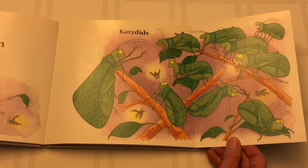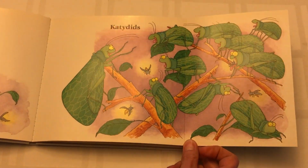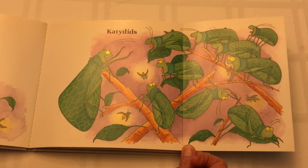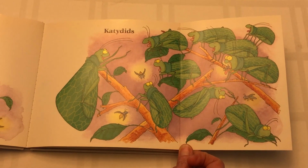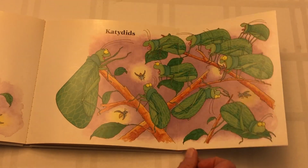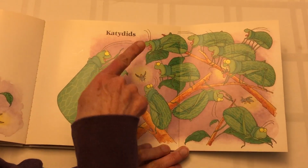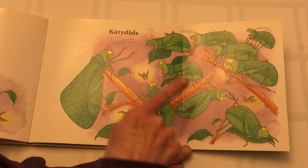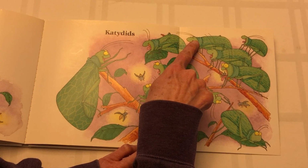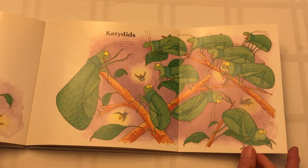Another insect. That's an insect called a katydid. Katydids live in California. They live in Davis. Sometimes we see them. They look like a leaf. They're really cool insects. There's a lot of katydids on that page. Do you think we can count them all? I don't know. That's a lot. Let's try. 1, 2, 3, 4, 5, 6, 7, 8, 9. Yep, 10. 10 katydids.